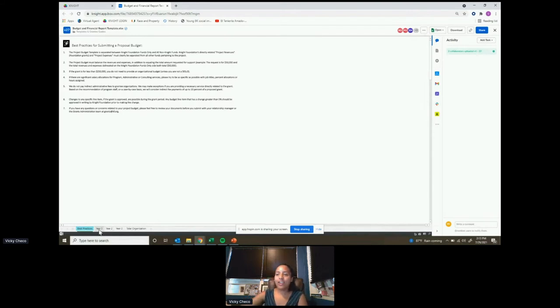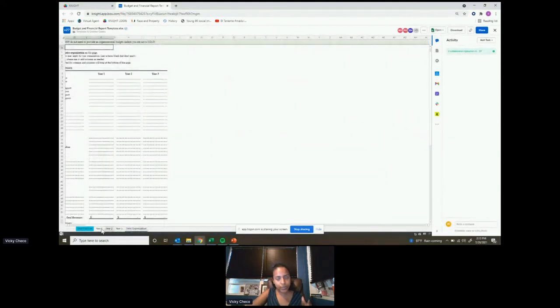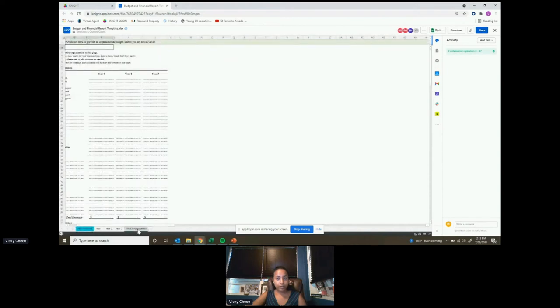So we have our year one, year two, and year three. All of our Excel budgetary documents like this one come preset with the 3 years and also a tab for the total organization. Per the instructions that you'll see in the beginning under best practices, organizational budgets are required for any grant that's above $250,000. We do accept a budget that has been approved by your board in whatever format you have it in.